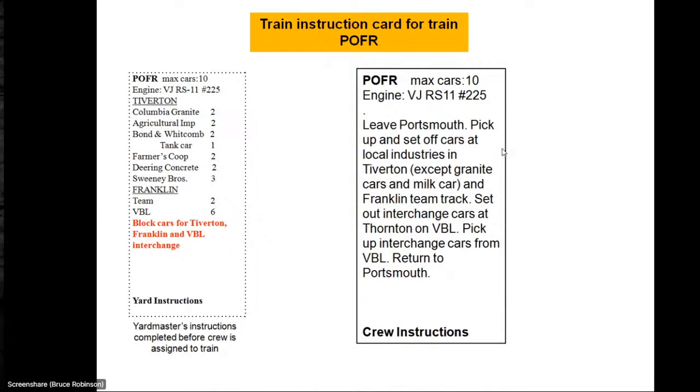Yeah, that's right, it does. So you've got to understand that if you have a max car limit of 10 and you have 3 Columbia Granite destinations, one of them is going to stay in the yard. It's as simple as that. It's okay to leave it behind. Then the other cars will be made up until you reach that maximum of 10.